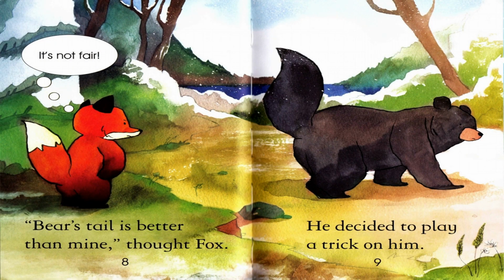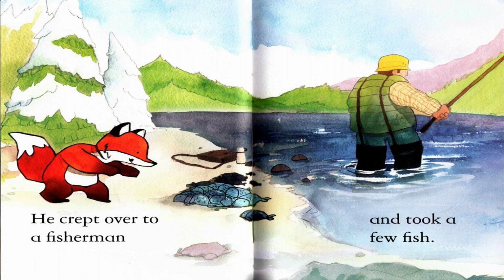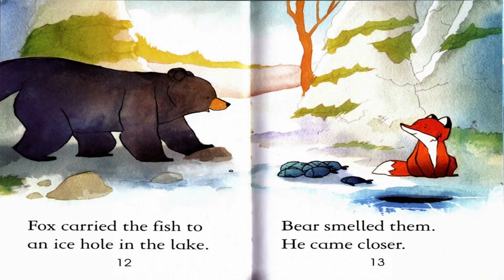Bear's tail is better than mine, thought Fox. It's not fair. He decided to play a trick on him. He crept over to a fisherman and took a few fish. Fox carried the fish to an ice hole in the lake. Bear smelled them. He came closer.